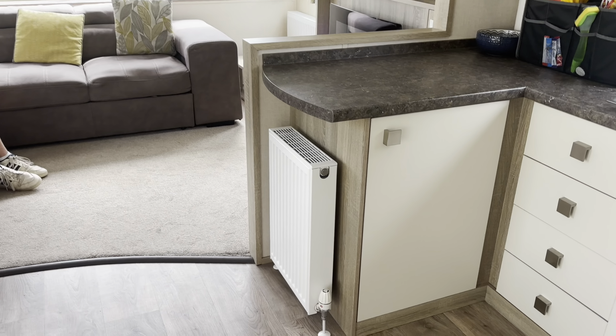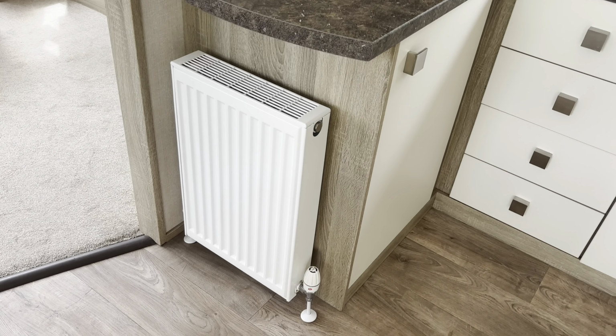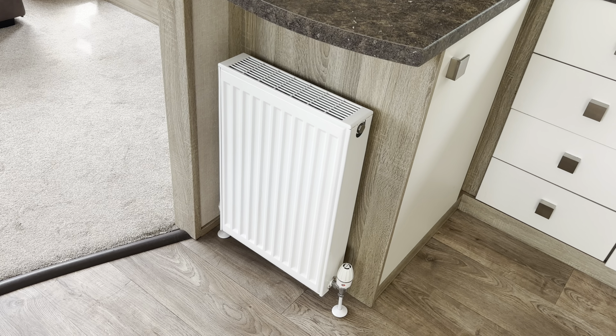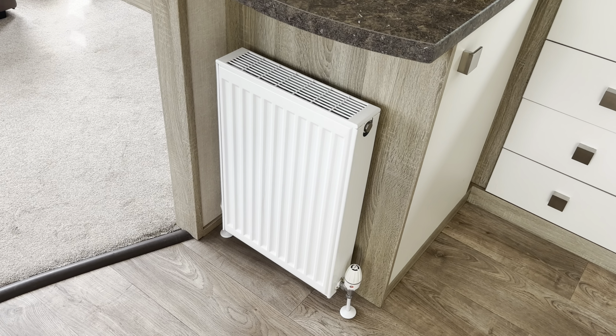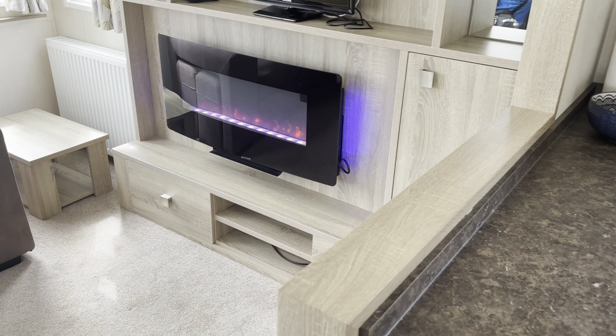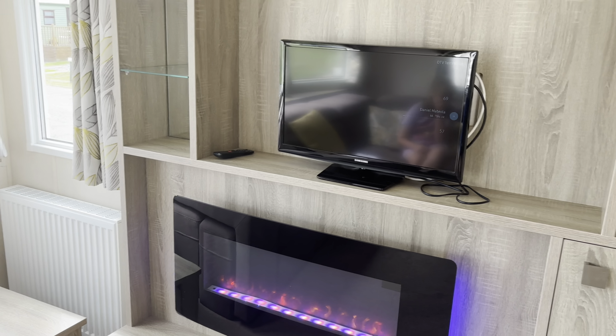You do have radiators, so if you're coming in the winter months, we're not. We're here in July. Oh yeah, it's August now. It's just clicked over to August. So we're here in August, so we shouldn't need the radiators or the heat from the electric fire. But we are going to make use of the TV.